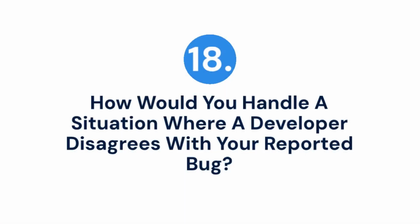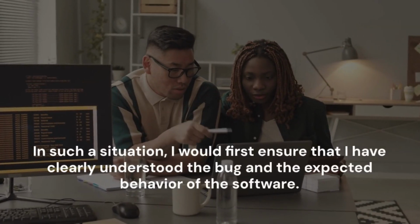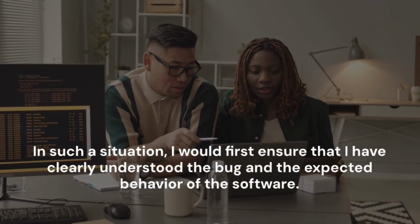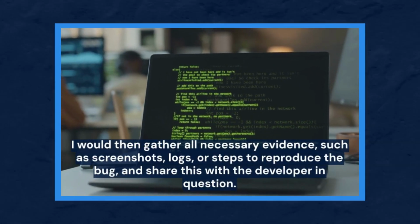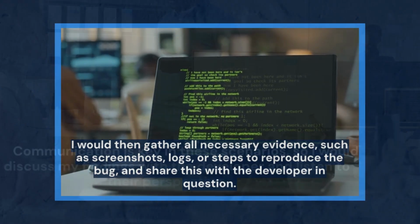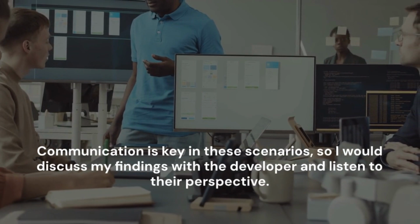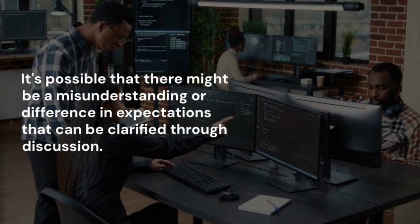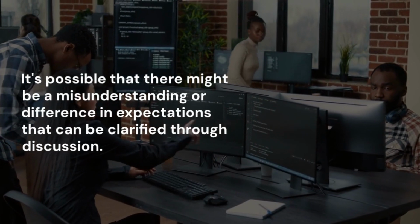18. How would you handle a situation where a developer disagrees with your reported bug? In such a situation, I would first ensure that I have clearly understood the bug and the expected behavior of the software. I would then gather all necessary evidence, such as screenshots, logs, or steps to reproduce the bug, and share this with the developer in question. Communication is key in these scenarios, so I would discuss my findings with the developer and listen to their perspective.